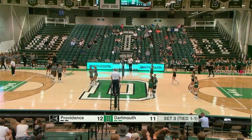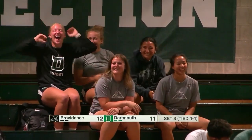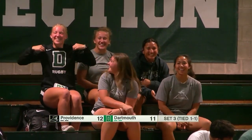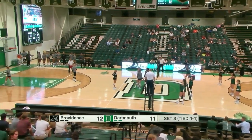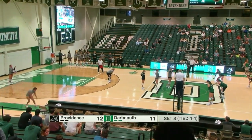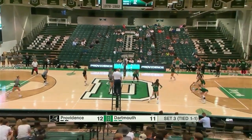Everybody excited always about getting up on the big screen and come out here. I'd say it's a pretty good opening crowd here for the first home game of the season for Dartmouth. Obviously, typically you see the biggest crowds once you get really into the nitty-gritty of Ivy League play, those big matchups. But a good chance here for Dartmouth, and they trail by a point, though, to Providence. That forced the first timeout by the Big Green.